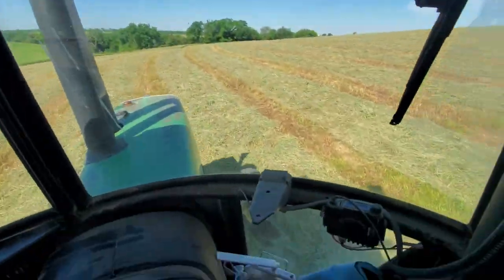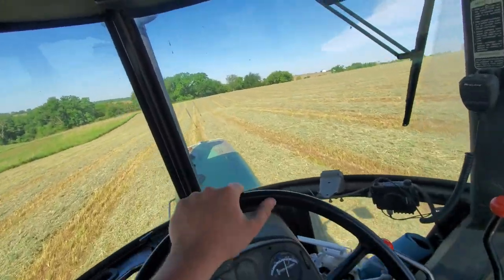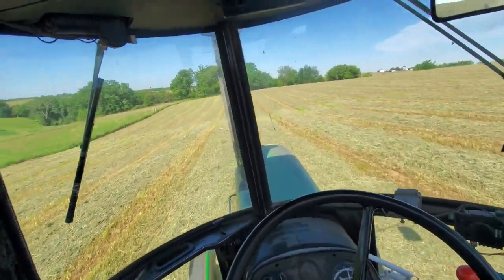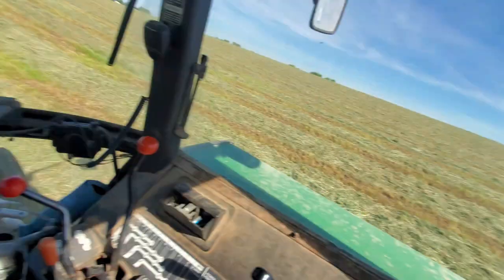Here it is, the 5th of June, we're raking hay. I hauled 91 bales yesterday, and there's 10 in the field. So you got over 100 bales made. I guess maybe it ain't that many acres yet, but after today it will be. We're raking like crazy right now.